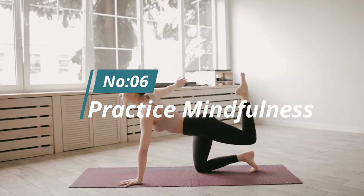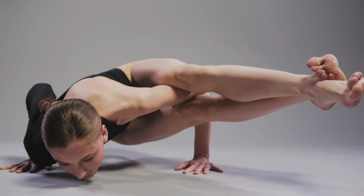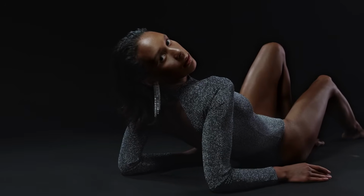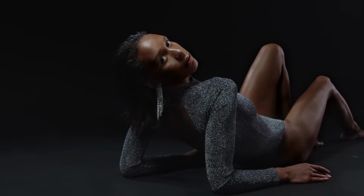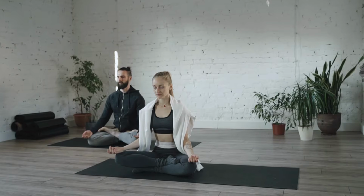Number 6. Practice mindfulness. Numerous scientific studies have shown that practicing mindfulness can significantly improve our cognitive abilities, mental health, and overall well-being. Mindfulness means to focus on the present moment, to be aware of our thoughts and feelings, and to observe them without judgment.